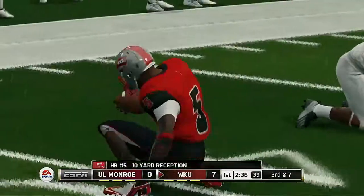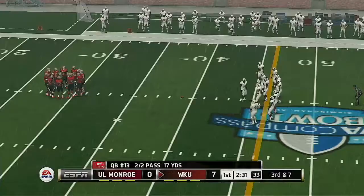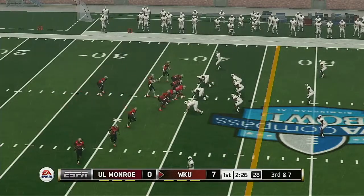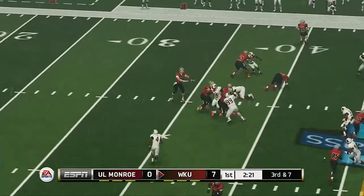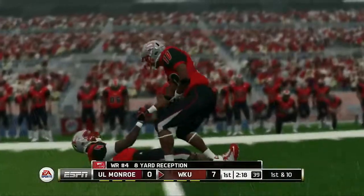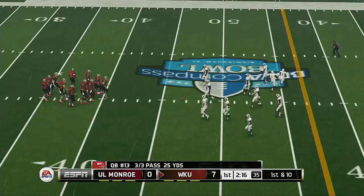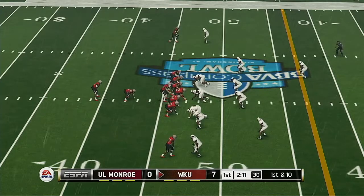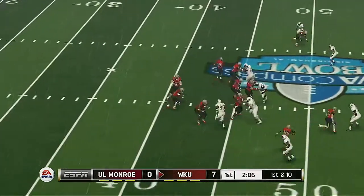He's brought down in the open field. He's got room to work, and he's taken down around the 47-yard line. Was a good job by the quarterback of recognizing the blitz and getting the ball out of his hands for a first down. But at the same time, I like the call from the defensive coordinator. He blitzed not one, but both cornerbacks. You got to love that aggressive call.